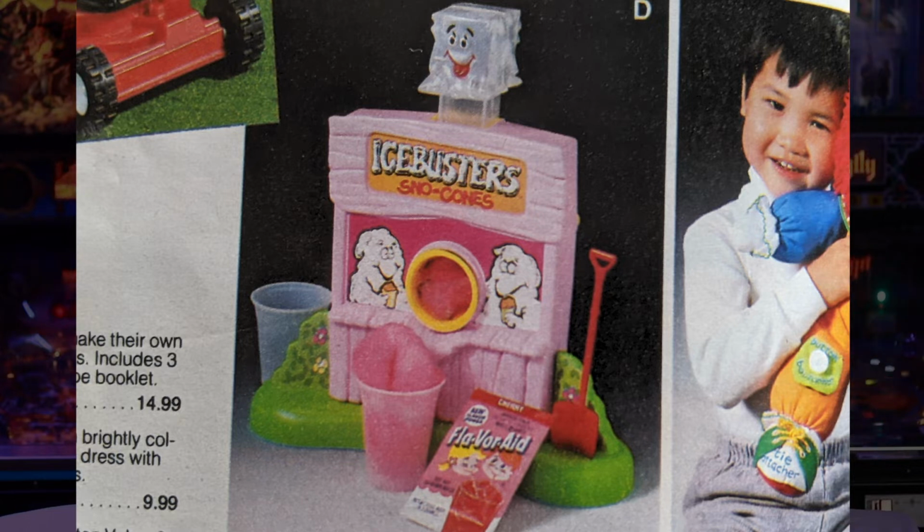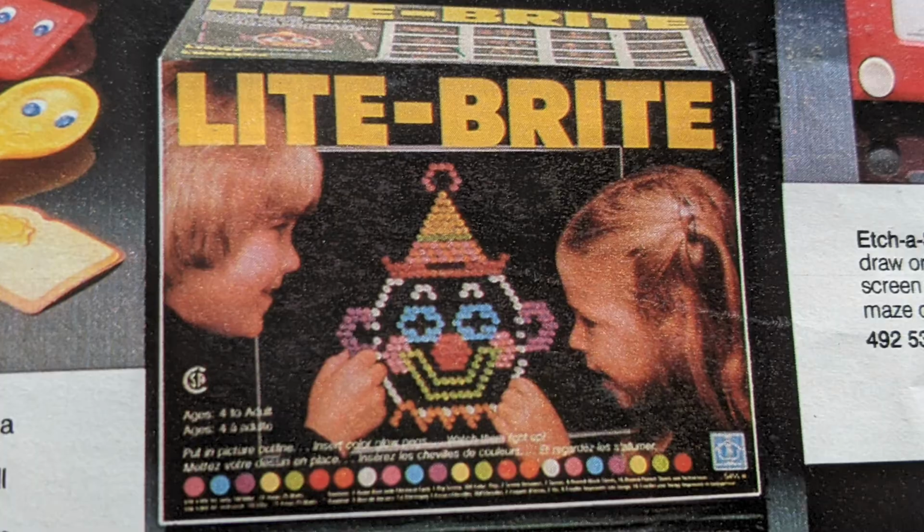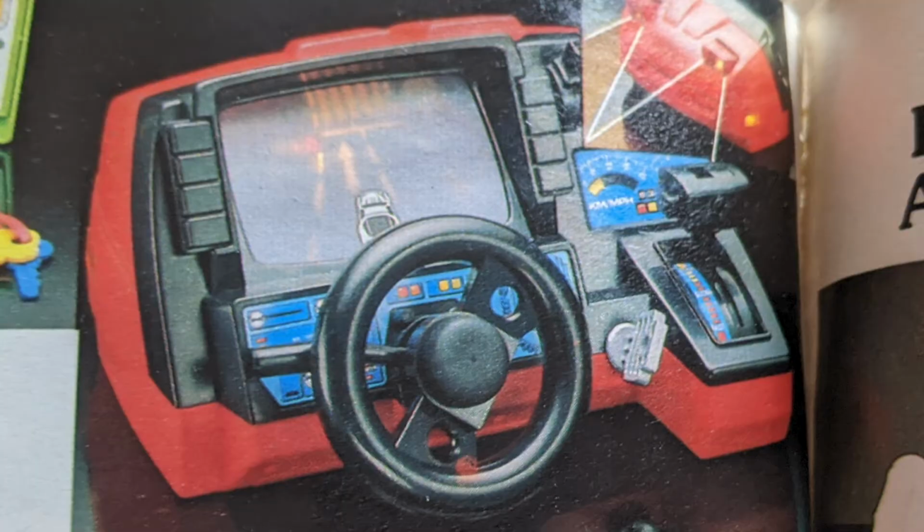I had a Snoopy version. Never really used it. Light Bright, oh, classic. This car driving game called the Fun to Drive. If you were like a little kid, that was actually really, really fun, even though there's no game. You're just doing this.